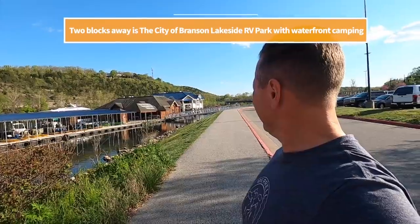So we made it down to the Branson Landing area. We parked by the Bass Pro Shop because our friends, Calvin and Lisa, told us that's probably the best place to park down here with a big truck. And it is free parking, FYI.